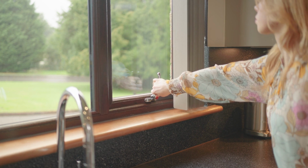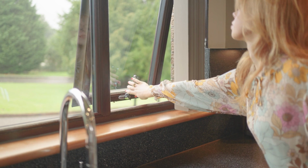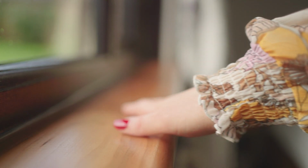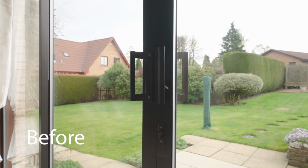Crafted with precision, the C.R. Smith low-maintenance PVCU windows and doors promise durability without constant upkeep, finished with a beautiful cherry sill that matches perfectly with the Rennie's aesthetic. This splendid four-part patio has not changed in style, however the old doors let in drafts and were not attractive to look at.